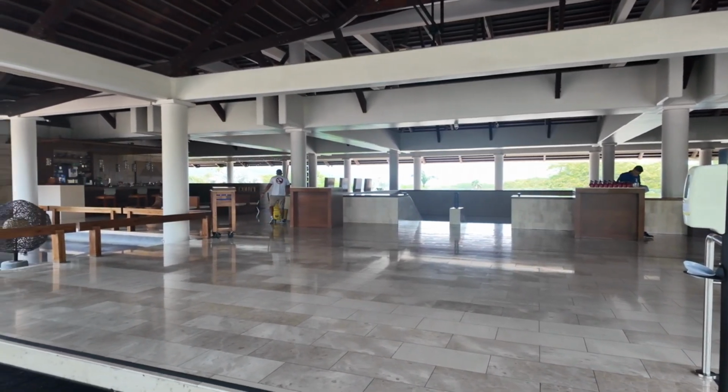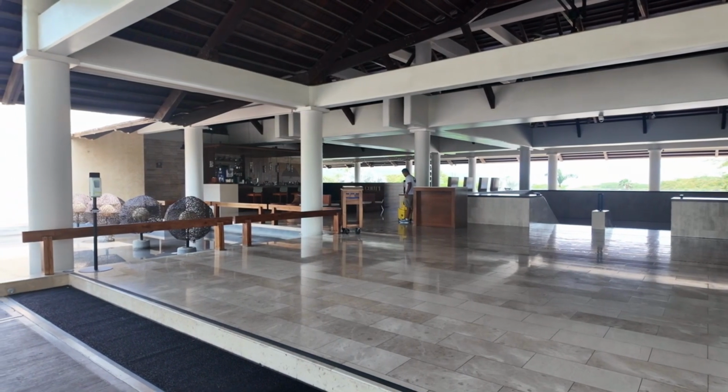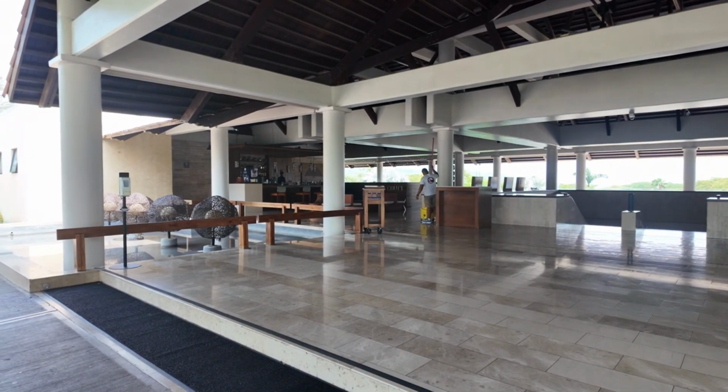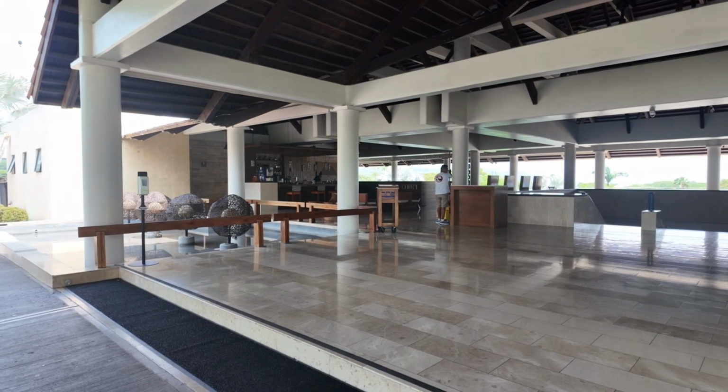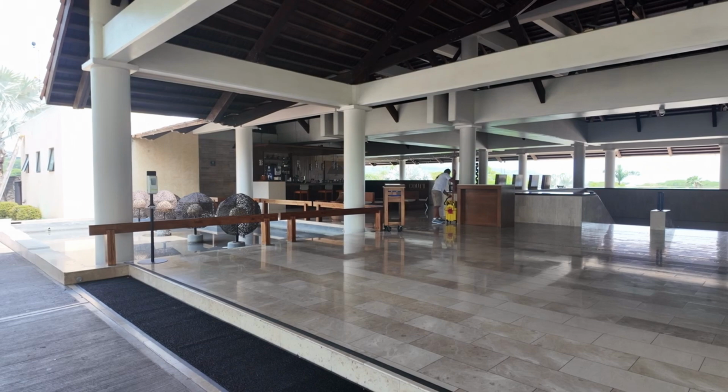And then over here is a little restaurant and bar area. I think it's pronounced Corey. This is a more tapas style restaurant, so we did not book reservations there only because we weren't really interested in tapas.